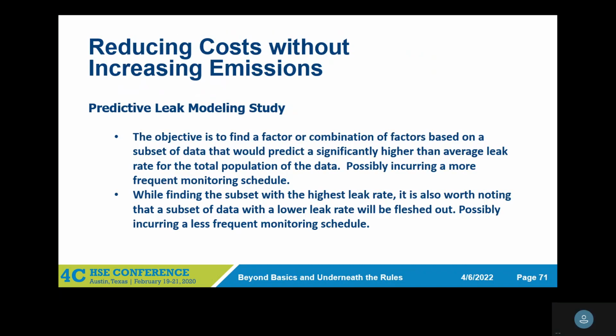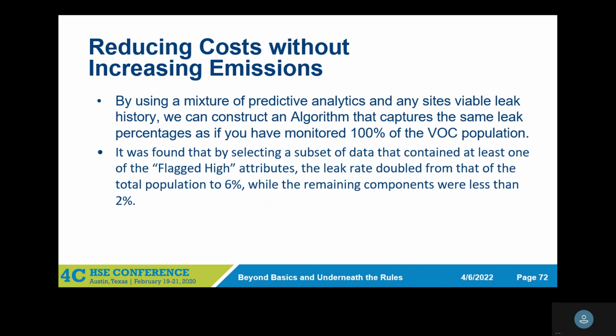Let's see. This was the predictive leak modeling study we did. The idea was to look at a group of 1,000 components, look at all the different attributes, including the make, who made the component, and then put that through an algorithm. We flagged all the high leakers and all the low leakers.